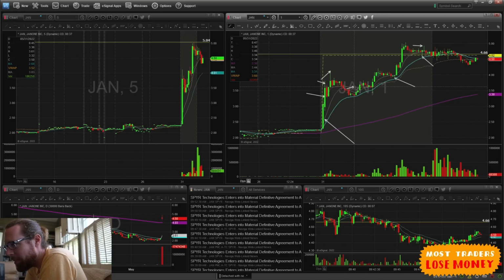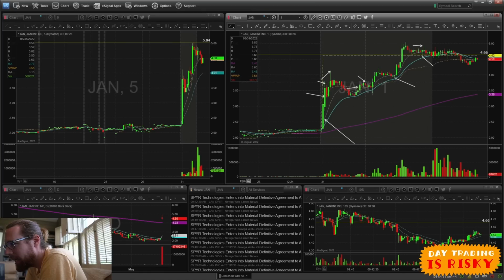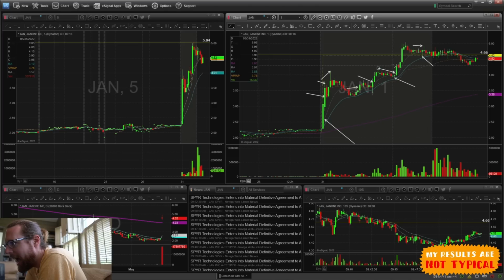And then right here I got back in for the break back over volume weighted average price. This is an inverted head and shoulders pattern right here. And I added for this break here through 412. And where I did the absolute best was right in here with a long at about 4, and then adding right in this area at 430, 440.